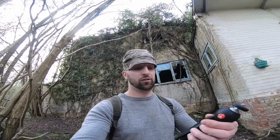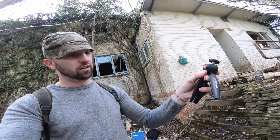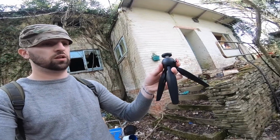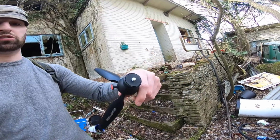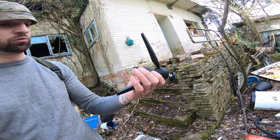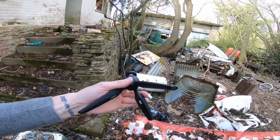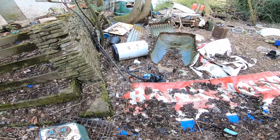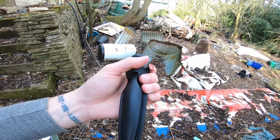Now, I never take anything from these sites, but Matt has just found this. It's like a tripod. I don't know if you can see that. It's like an open leg tripod. It's got the screw top for, you know, most cameras will fit. It's got like rubber feet. It's quite nice, it actually is. Sorry, I know the camera footage is not the best. It's actually brand new, it's got like snap things on it.